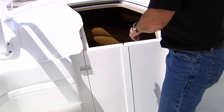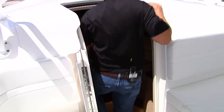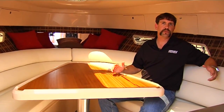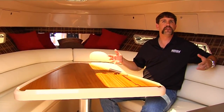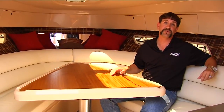We've made some very significant changes down below in the cabin. Let's go take a look. If you remember in the 370 Cuddy, there wasn't a lot of headroom down below. You really couldn't stand. But because of the new shear line, it really gave us a lot more freeboard, and it gave us over 6'2" headroom. And that made a huge difference down below.